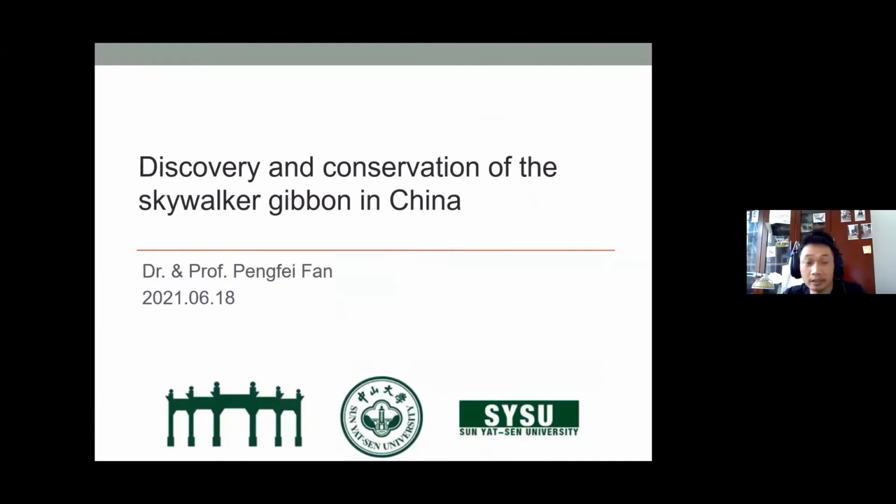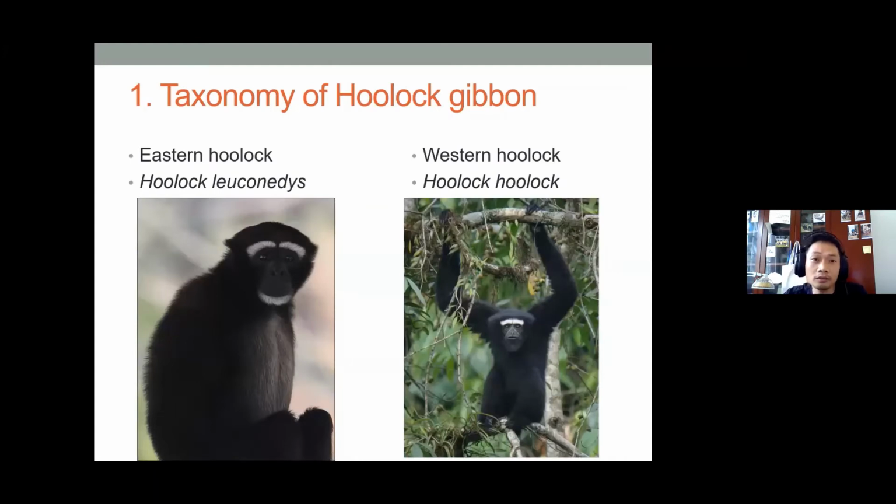So today I will introduce the process of how we discovered the Skywalker Gibbon in China and what we have done for the conservation of the species. As you may well know, there are two species of hoolock gibbons. One is the eastern hoolock, and the other one is the western hoolock. The left photo is a male eastern hoolock, and the right photo is the western hoolock. From these photos, we can see the differences.